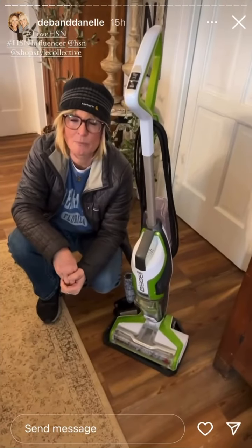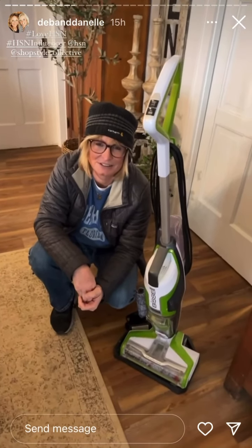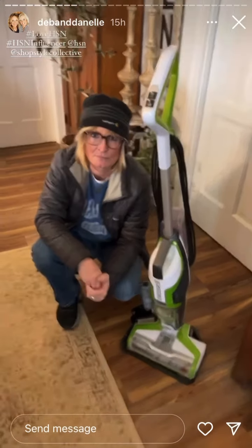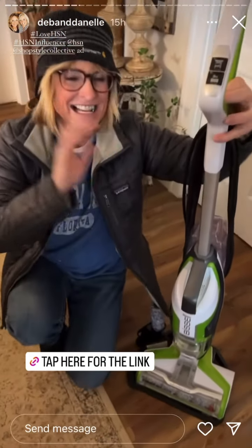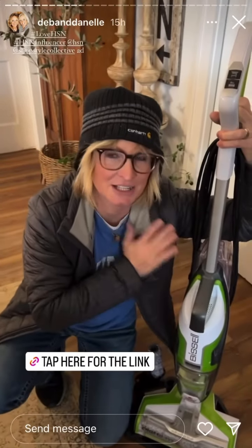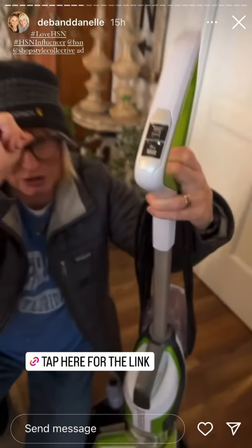If you don't have a Bissell Crosswave, I don't even know how you survive because this is one of the handiest things that we have. And don't forget, you need to have somebody who runs the Bissell Crosswave. Yes, that too. So this is the all-in-one thing. I use it all the time. It's multi-surface, so you can do carpets, area rugs, and bare floors.